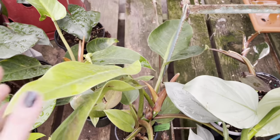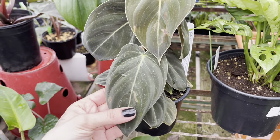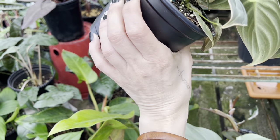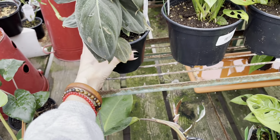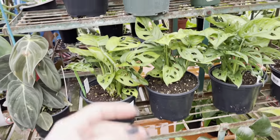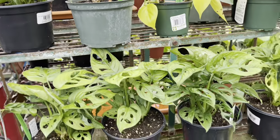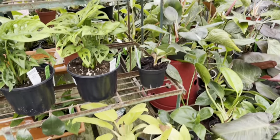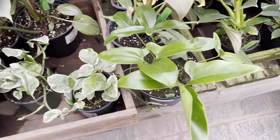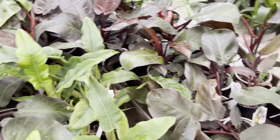And here's more and more alocasias. This is the melanochrysum. I find it very cheap actually. The melanochrysum here is like $14. I really like it. I'm thinking of getting one. And they have here just monstera deliciosa. A whole bunch of other plants, white knight, silver swords, really very pretty plants.